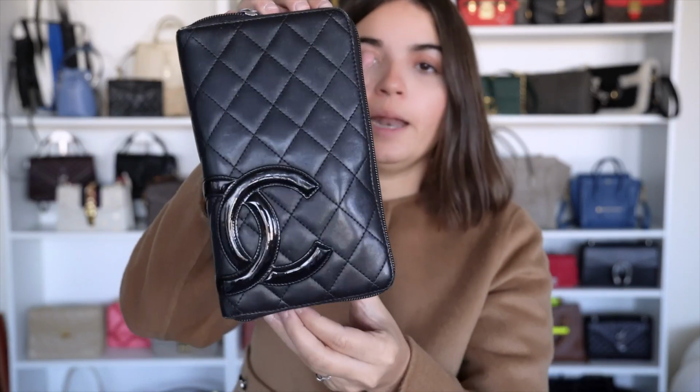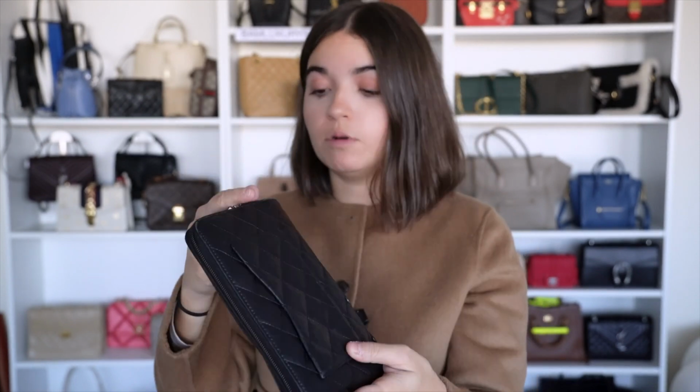Okay, so next I do have also this beautiful bifold wallet from Chanel. This one is from the Cambon collection. You have a black leather and patent. I would say like good, very good condition. You have some little trace of wear, but almost nothing. And corners are like rubbed. That was used a little bit.